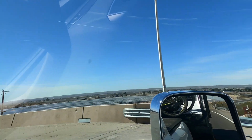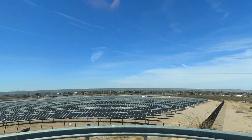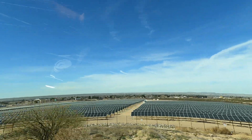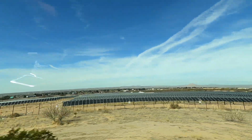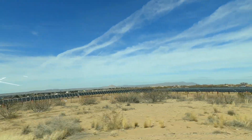Today, 35% of New Mexico's total electric power comes from wind power, with solar contributing another 4% to the mix, of which 1/4 of that comes from small-scale consumer submissions. 20 years before, 90% of the state's energy came from coal power generation plants.